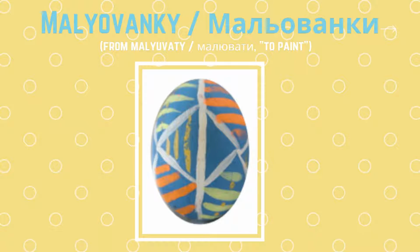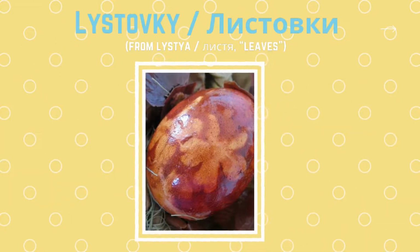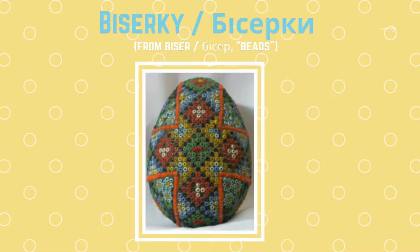Dryapanky, from dryapaty, which means to scratch, are eggs created by scratching designs into the surface of a dyed egg to reveal the white shell below. Malyovanky, from malyuvaty, which means to paint, are eggs created by painting or coloring on an egg. Naklyanky, from the word kleyaty, which means to glue, are eggs that are created by gluing objects onto the egg. Lystovky, from the word lystia, which means leaves, are eggs that are created by attaching small leaves and other spring greenery to an egg and then dyeing it. When the leaves are removed, their outlines remain. They're similar to the English pace eggs.